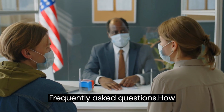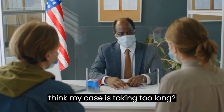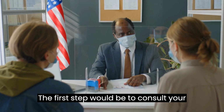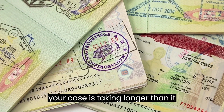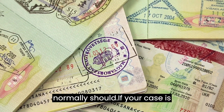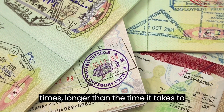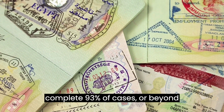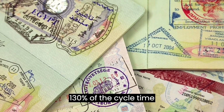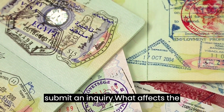Frequently asked questions. How can I submit a service request if I think my case is taking too long? The first step would be to consult your immigration attorney to gauge whether your case is taking longer than it normally should. If your case is considered outside of normal processing times, longer than the time it takes to complete 93% of cases or beyond 130% of the cycle time, USCIS will provide you a link to submit an inquiry.